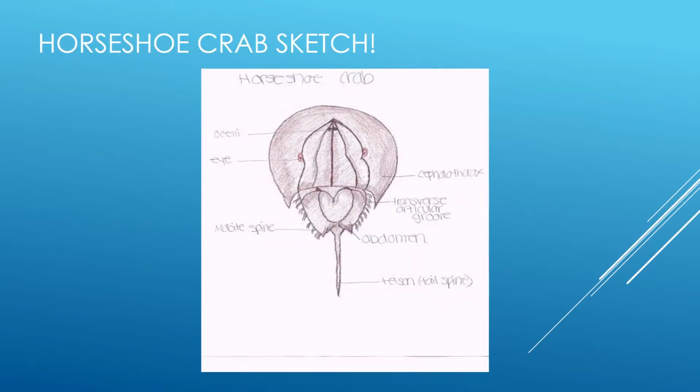My second sketch is a picture of the horseshoe crab. I labeled its body parts on its exterior. They have 9 eyes, 2 of which are used to find mates, and the others are light receptors for determining movements. Their telson is used to flip itself over if they are pushed on their backs.